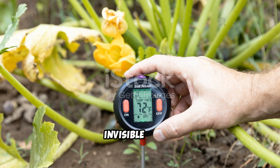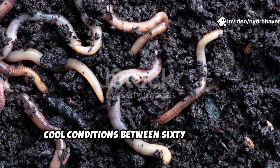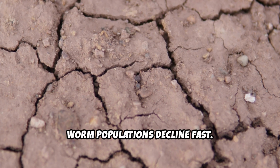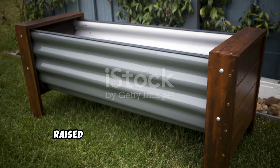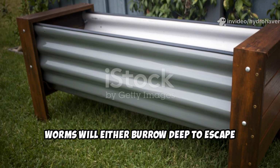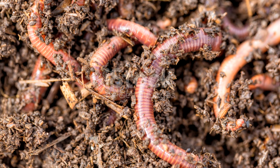Temperature swings are another invisible killer. Earthworms prefer stable, cool conditions between 60 and 80 degrees Fahrenheit. When soil gets too hot in summer or freezes in winter, worm populations decline fast. Raised beds made of metal or shallow containers are especially vulnerable to heat stress. Worms will either burrow deep to escape or flee entirely if conditions become unbearable.